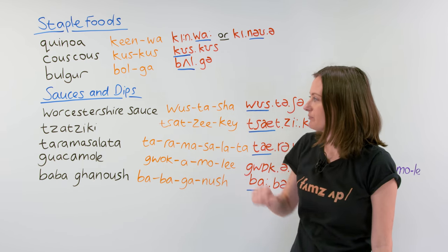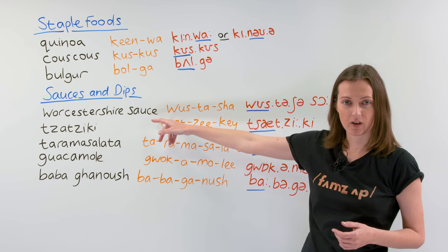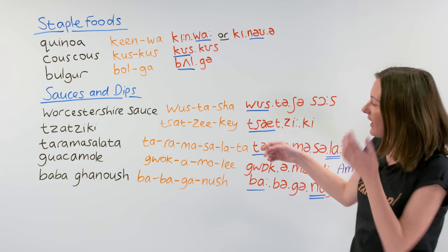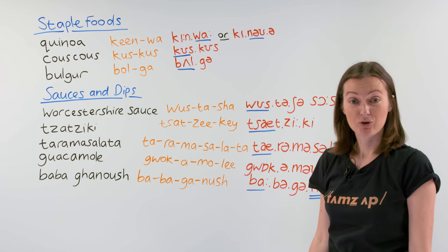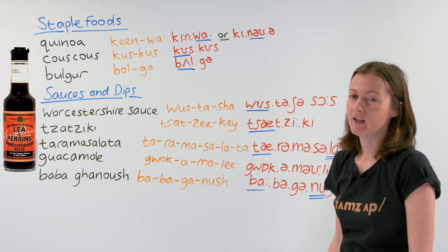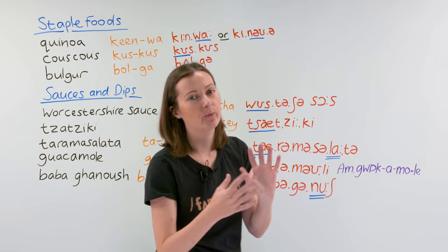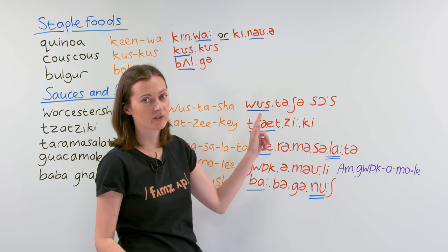Sauces and dips. Here is an English food that's hard to pronounce, even among English people. And we say Worcestershire. We try to say Worcestershire sauce, but because it's a bit of a mouthful, that pronunciation, there is a shorter way to say it, which is just Worcester sauce.